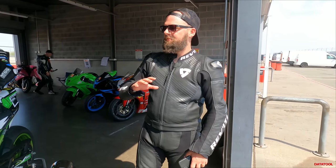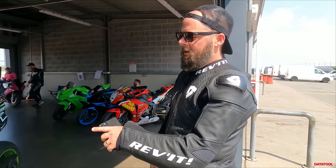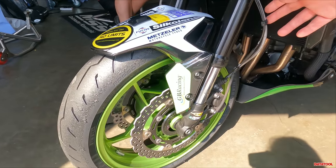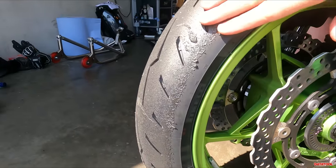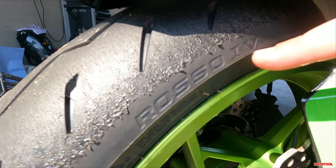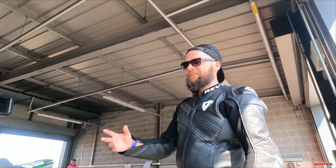It's got the regular engine, regular frame, but they've done some nice little bits. So it's got K-Tech suspension. I think they've done a little bit to the brakes. We've got braided hoses, we've got new pads in it, and it does feel good on the brakes. Road tyres today, so no tyre warmers or anything. These are the Rosso 4s that I think they're doing the event for, so that everyone gets to try them out.